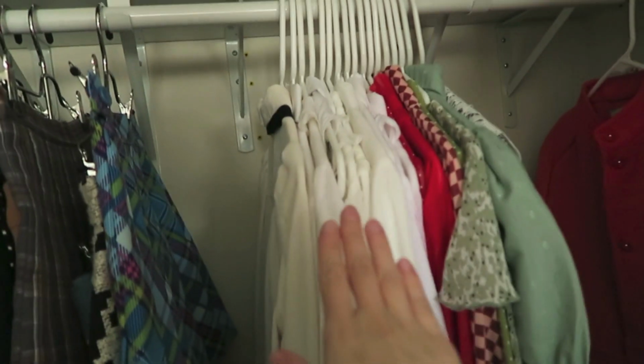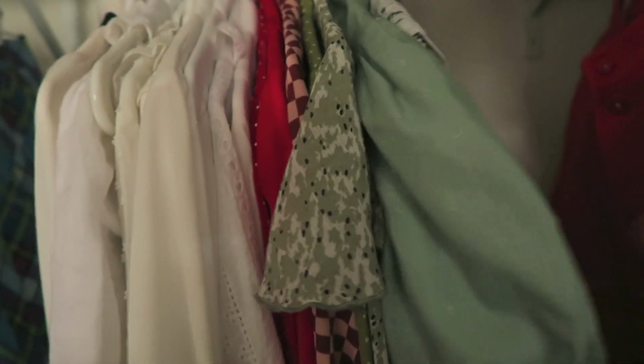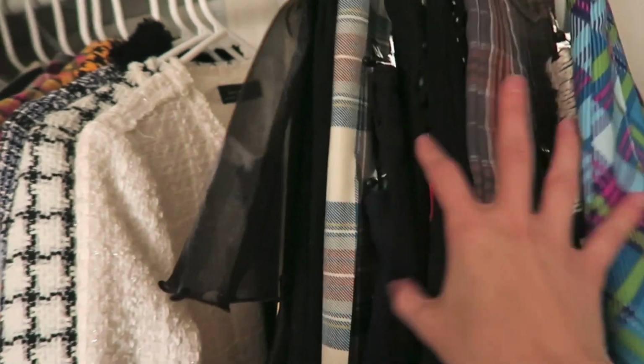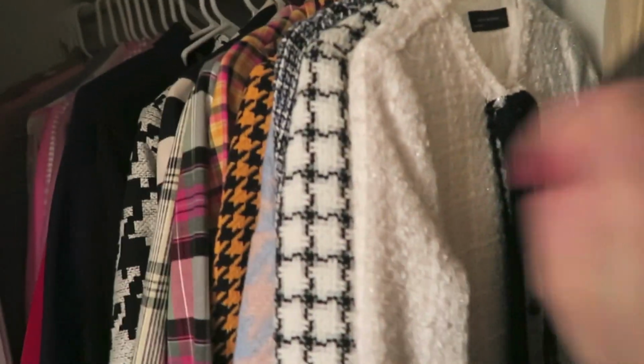I have these blouses, all of my white blouses pretty much just stay in my closet, and then I have these really pretty colored ones. This is new, so that's just there. I have some skirts that I'm leaving in here. This one I'm planning on wearing tomorrow, so that's why I'm leaving it in there.